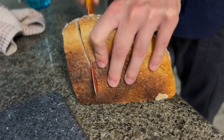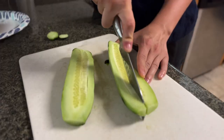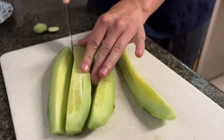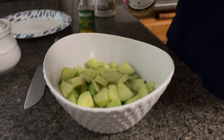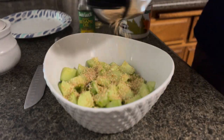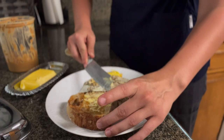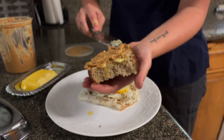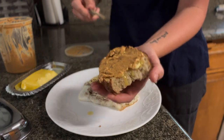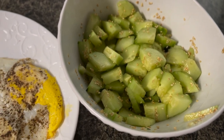This is a really good example of a normal lunch for me. On this day, I am eating a cucumber salad. I'm chopping up a cucumber from my garden with some rice vinegar, sesame seeds, some sesame seed oil, a little bit of maple syrup, and salt. And I am toasting up a piece of sourdough bread with some peanut butter on it, along with 2 eggs from our chickens.